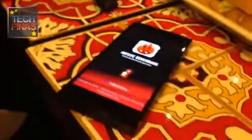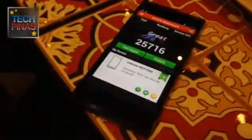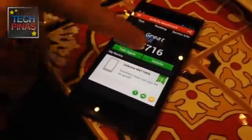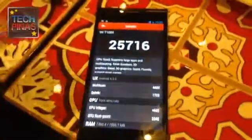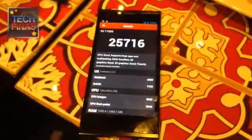It's so powerful. I'll show you. You don't have to take my word for it. Until to benchmark, here we go. It's a staggering 25,716. And guys, this is a prototype firmware and prototype device. I'm sure once it's fully optimized, it will go beyond that point.